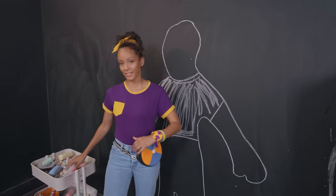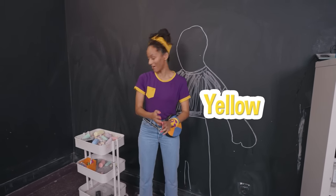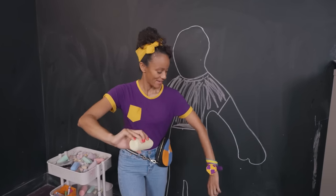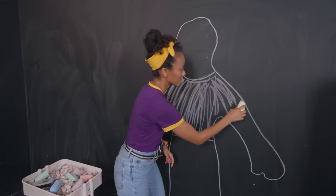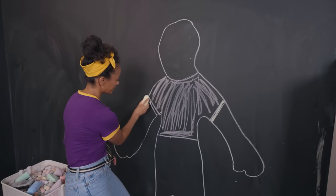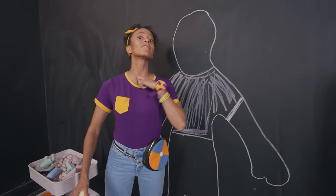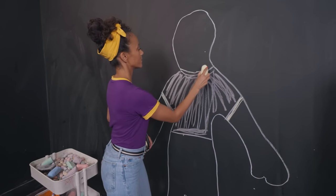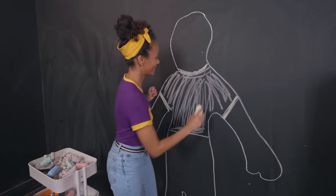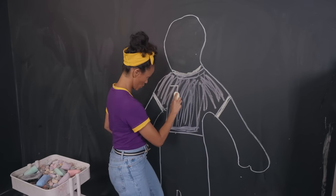And do you notice anything else on my purple shirt? Yeah, I have some yellow on there. Whoa, look at this piece of chalk. All right, we're gonna do some yellow here on the sleeves. And yellow here. And where else is there yellow? Up here, around my neck there. Some yellow. And I have a yellow pocket. Right side.